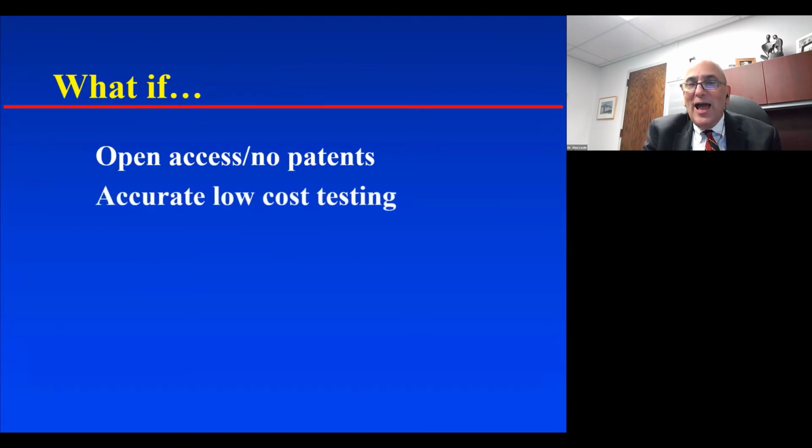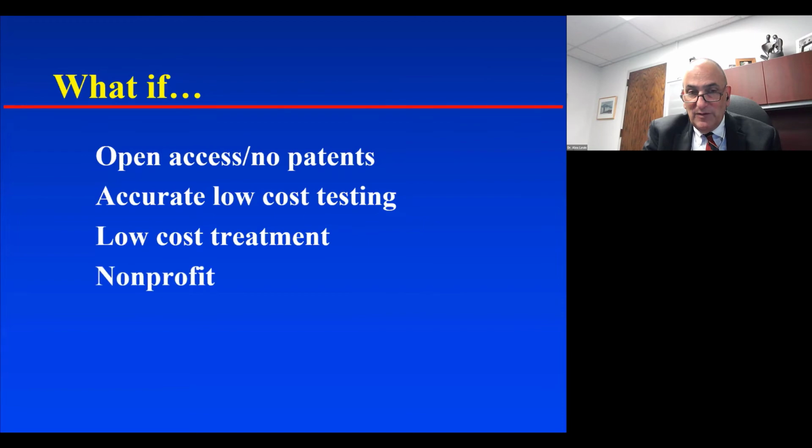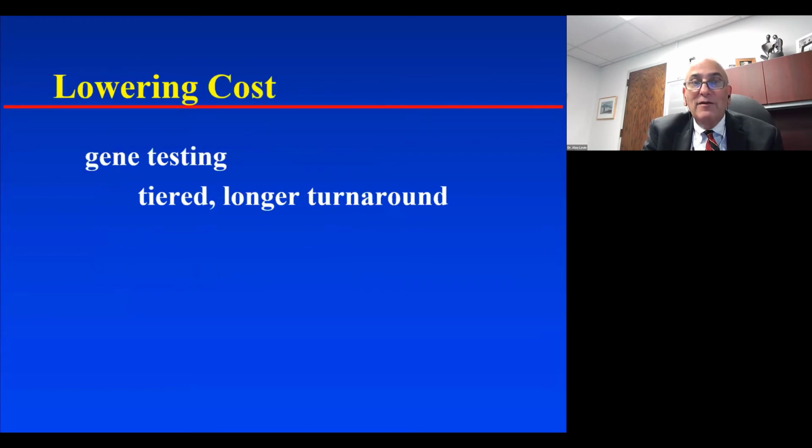What if there was a way to do accurate, low-cost testing? What if there was a way to do low-cost treatment? We can do the same treatments that we've shown here today, gene therapy, subretinal injection, for $20,000, not $850,000. Stem cell would be about $40,000. Commercial stem cell is going to be much, much more expensive. What if it was not for profit?